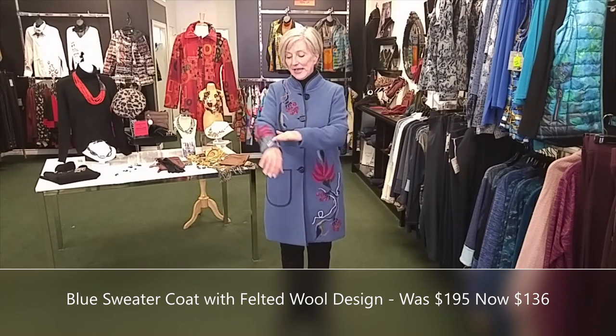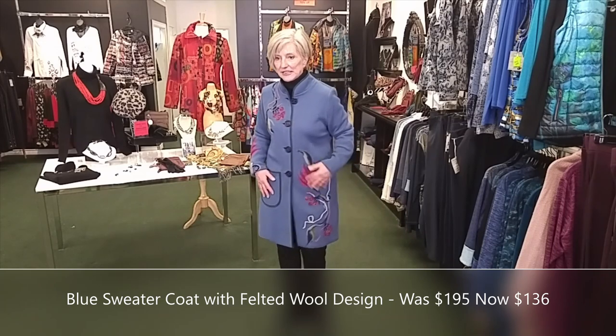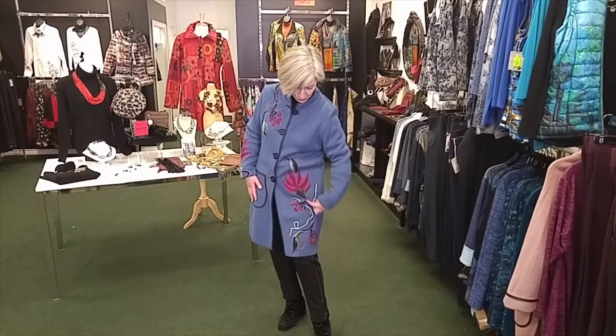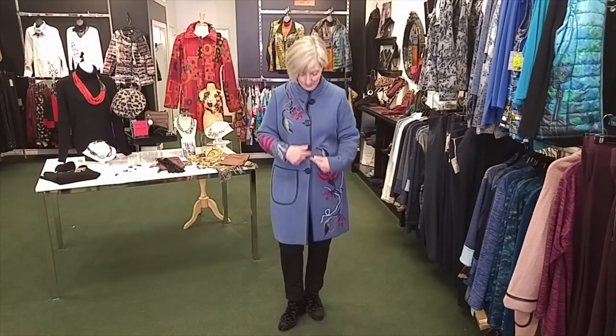This has a little bit extra, actually a lot extra detail on it. You've got the wool felting both on the lower left, upper right, and on this sleeve. It's exquisite, and they've given you one pocket. That's all you need for some Kleenex. Again, this faux leather binding right down the front and around the pocket just adds that extra touch, and then dotted with the black buttons.